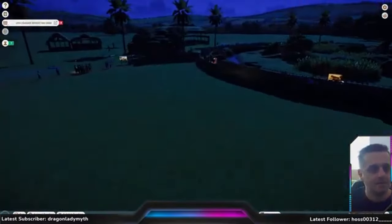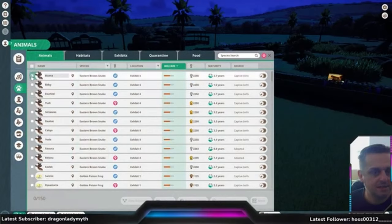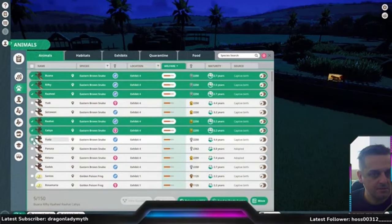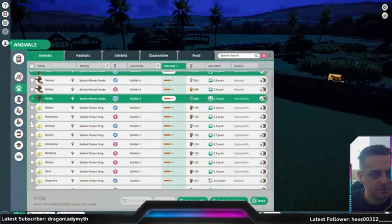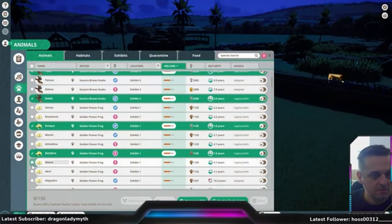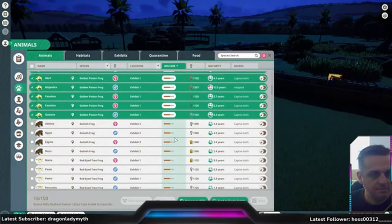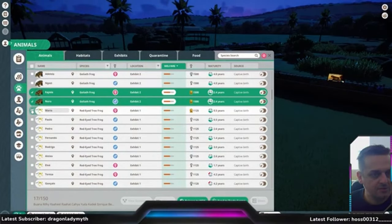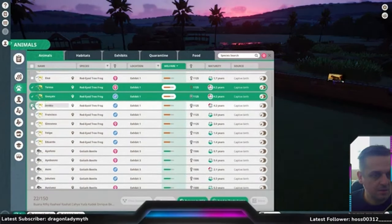So, alright, let's do our yearly animal inspection. Welfare. Right, snakes are having a bit of an issue, so let's get rid of some of those. We'll keep two males, two females. Frogs, golden poison frogs, same with those. So male, that's a female. Alright, let's get rid of the rest. Goliath frog, again having a bit of an issue, so we'll get rid of two of those. Same with the red-eyed tree frog. We'll keep two of each species, two of each gender. There's actually quite a few in there.